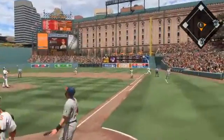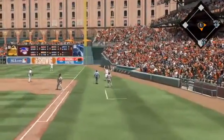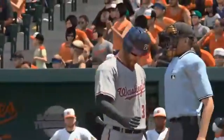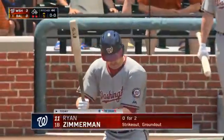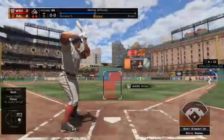Now he lifts a high pop-up, drifting into foul territory on the right side. And here's Davis to tuck it in, and there are 2 gone now. Up next for Washington, Ryan Zimmerman will try it again. He's grounded out and struck out in 2 trips.